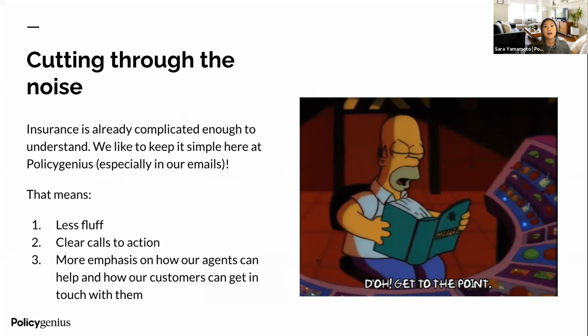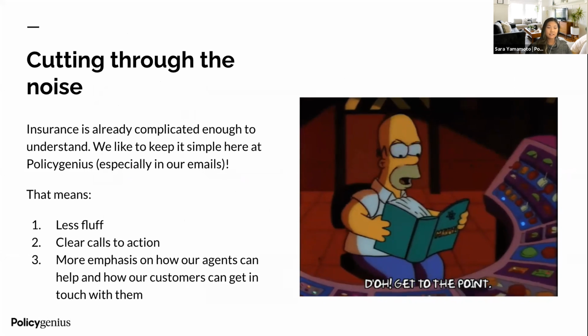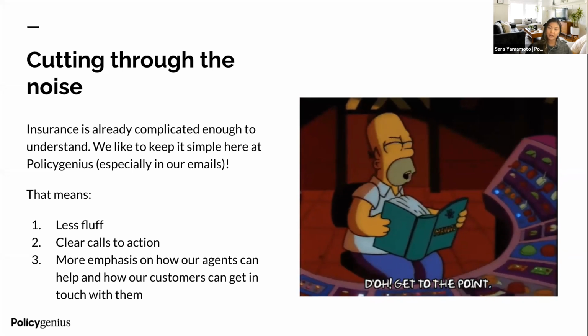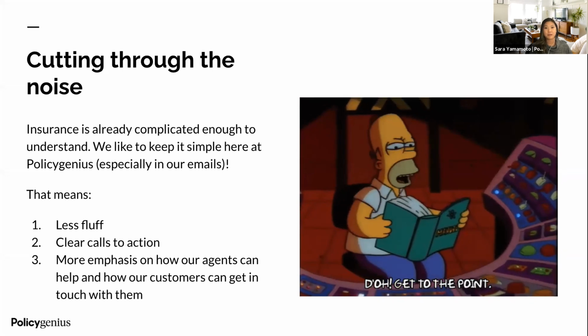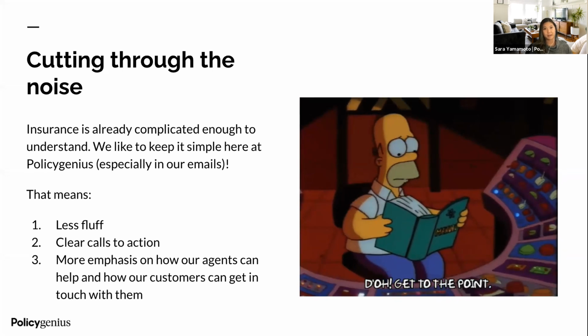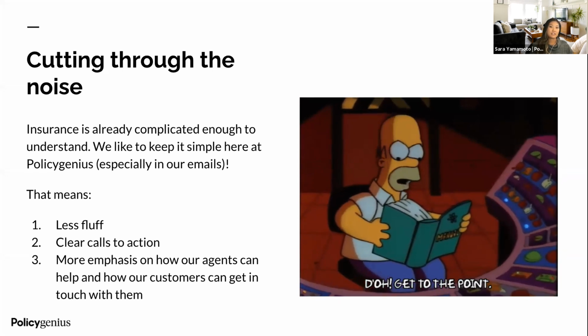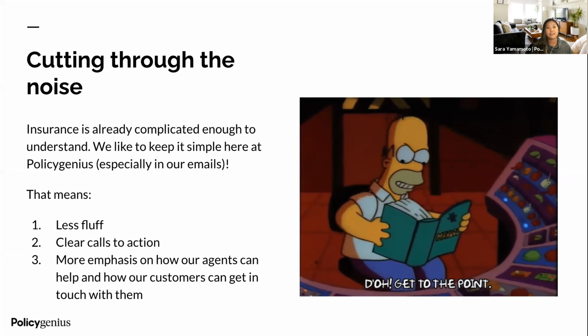So that means adding less fluff, really making our emails more substantial and beneficial for our users, having clear calls to action. So we like to stick to 1 to 2 calls to action, whether it's a call to action button or a hyperlink within the email, so our users don't get confused about next steps. And we add more emphasis on how our agents can help and how our customers can get in touch with them. All responses to our emails are visible by our staff internally, so they're able to read and reply directly. So it really makes it easier for our customers to get in touch with us.